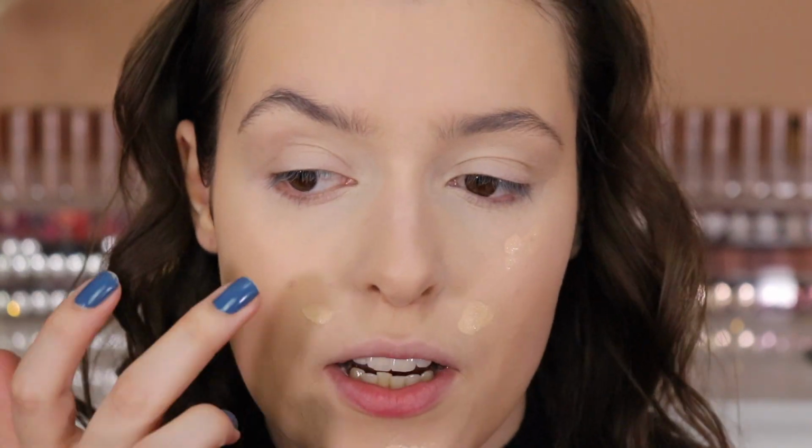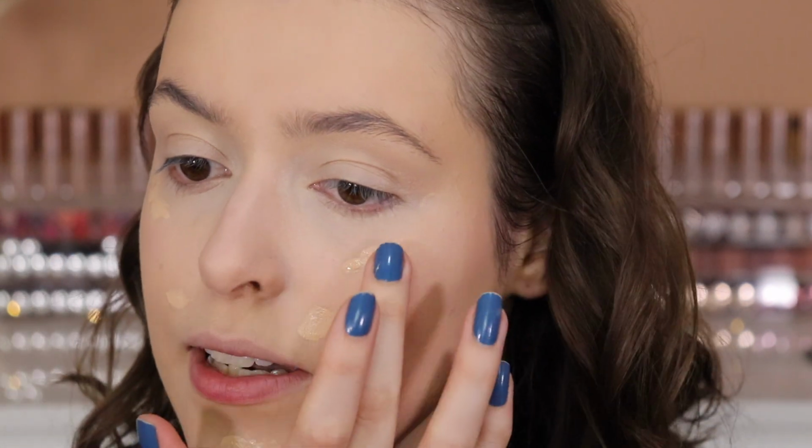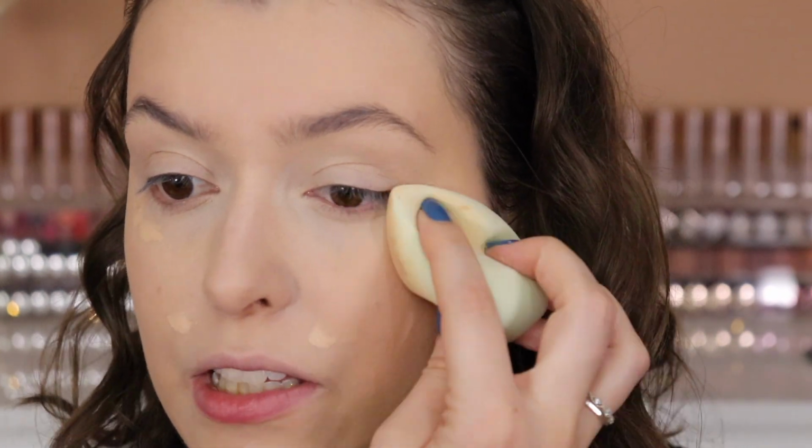Okay, because that is so much paler than I was expecting it to be, again, I'm just gonna take a tiny amount of the foundation. I'm just kind of patting over a couple of the areas where the concealer would blend into the foundation, just to warm it up a little bit, because that is quite pale.